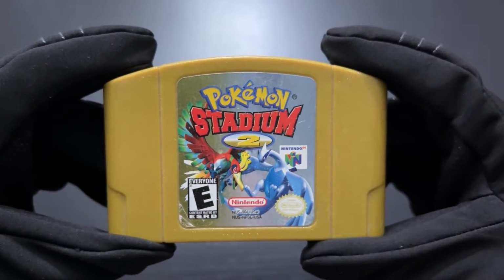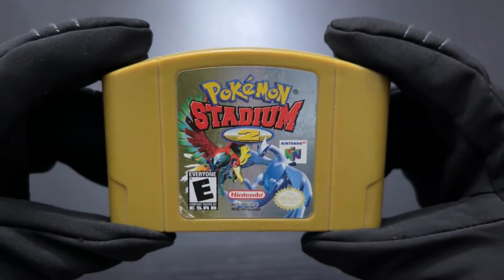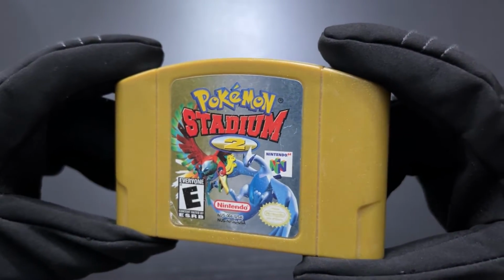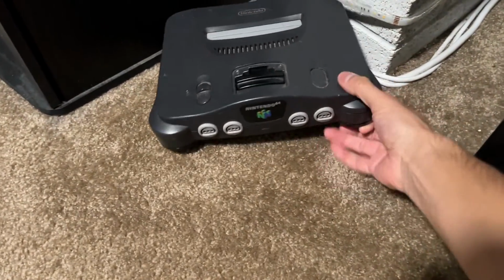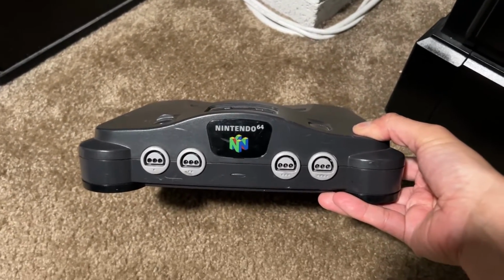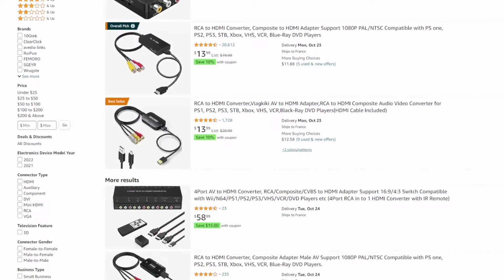Now, I'm not sure if you guys are thinking the same thing, but I'm starting to ask myself if this thing even works. Let's test it. I have everything I need now, except for one thing. Technology has advanced a lot in the past 20 years. None of my TVs in my house have the right ports for my Nintendo 64. That means I have to purchase one of these adapters from Amazon.